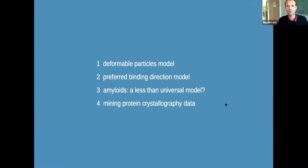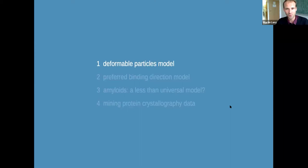And the first thing that I'm going to do is discuss this model of forming amyloids and maybe argue that it's not so obvious that everything is an amyloid, because essentially the discussion that I'm having is not extremely well suited to describe amyloids, but maybe there are many things out there that don't fit that amyloid model. And the last piece has to do with harnessing data that's already out there and unused in order to get an idea of whether we're completely dreaming or partly sane. But let me start with the deformability model.